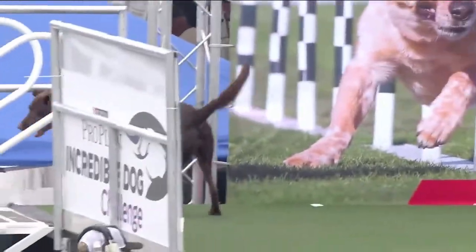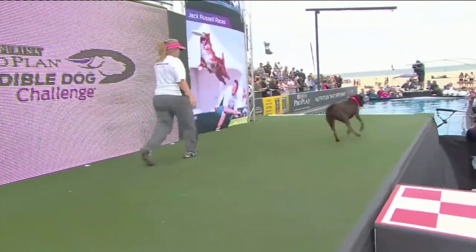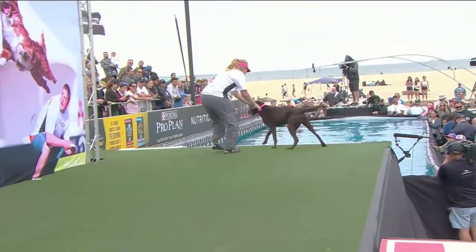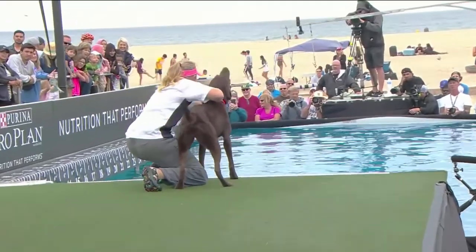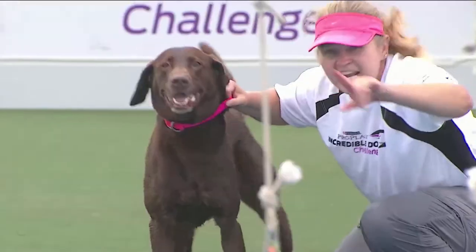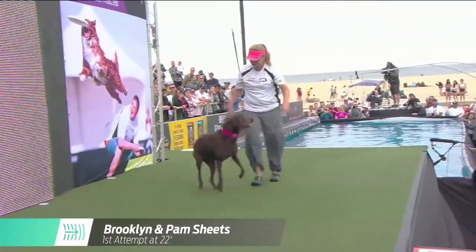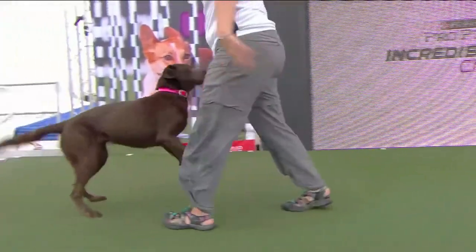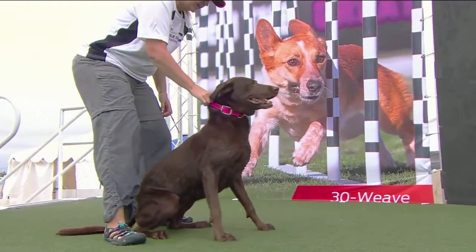All right, so here we go with Brooklyn. Three dogs left in the competition. Brooklyn hasn't gone for the 22-footer yet. So here's your final dog. That will go at the 22-foot bumper. And if successful, we'll move on to the 23-footer. Either way, Safira and Reese have advanced to the 23-foot round. Pam Sheets is the handler there, retired bus driver after 14 years.